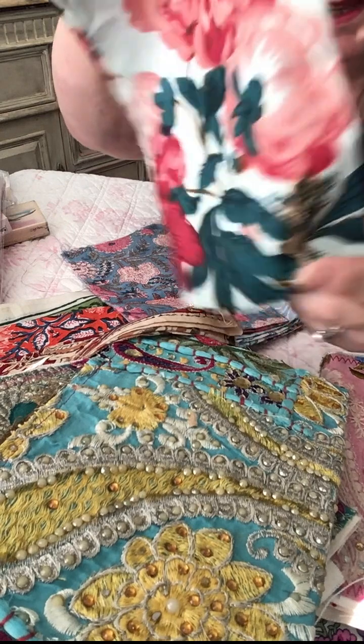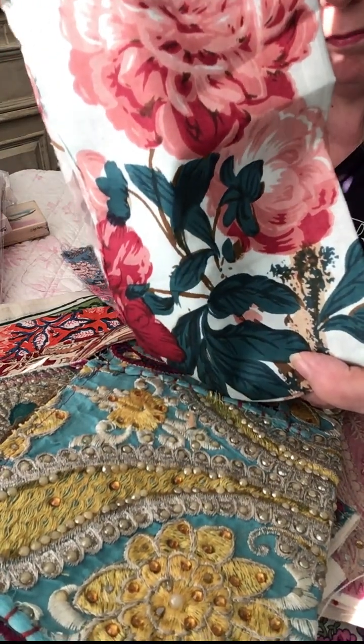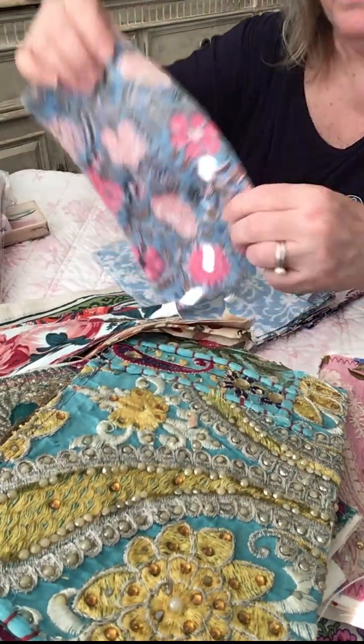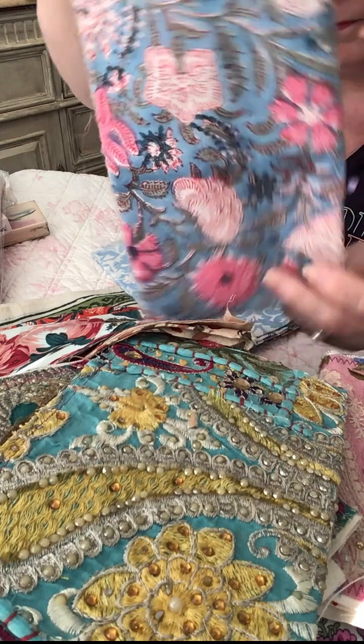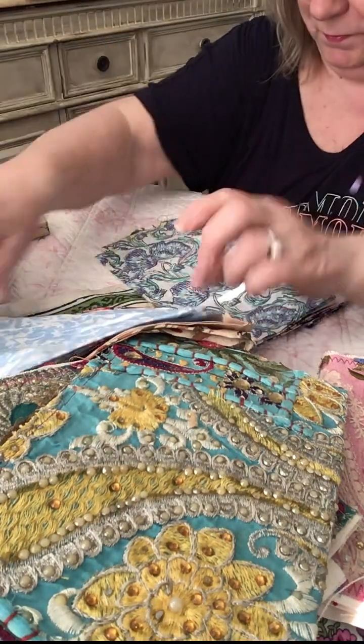I love this one. I don't know if you can see, but it's got a really pale blue turquoise background. I love that color combination. Another one. Oh, the possibilities.